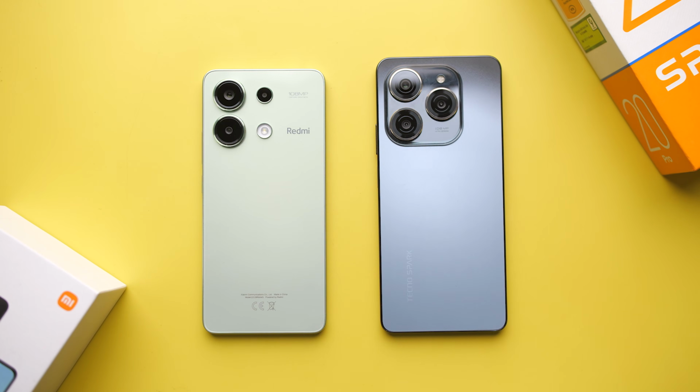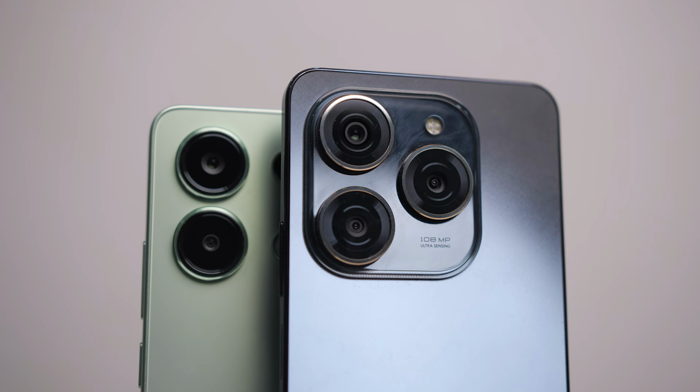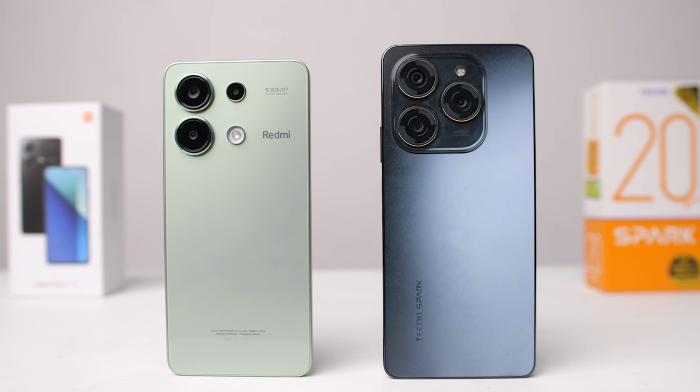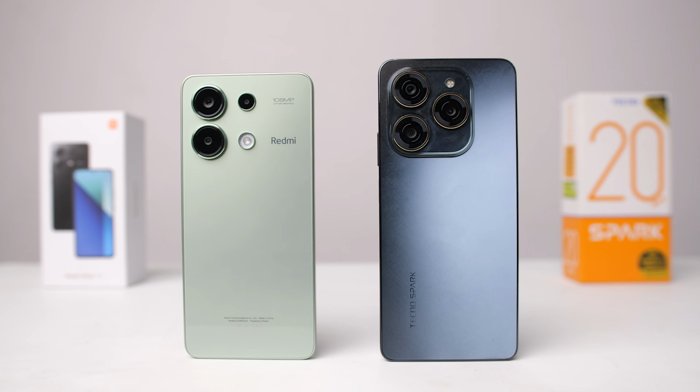So we have two phones here which we would be comparing. They cost roughly the same price, they also have some similarities, but also some key differences. In this video, we're going to talk about all that and hopefully help you decide which you should go for.